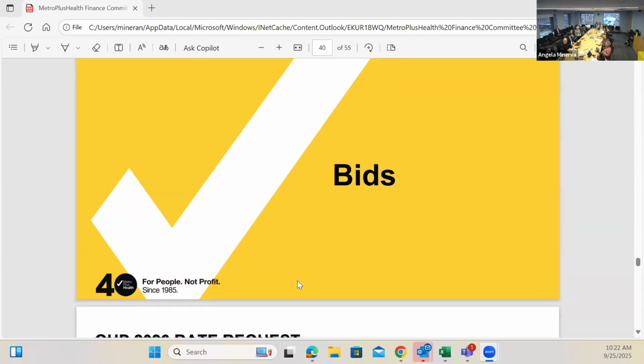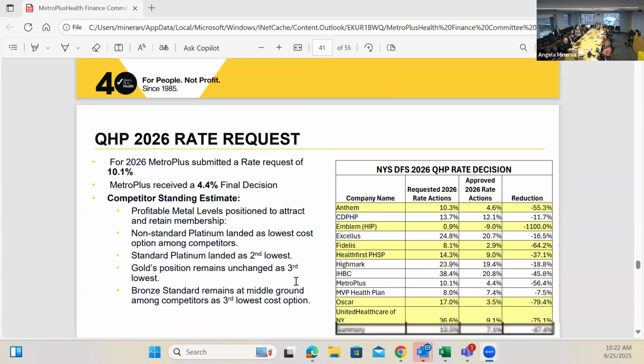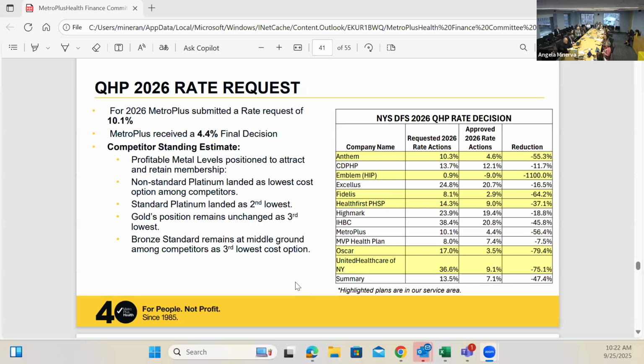So I'm going to turn it now to Elisa, who, her and her team have put together our bid products with the regulatory bodies to go over the QHP, Medicare and others. Hi, everyone. So I'm going to review the QHP 2026 rate request.